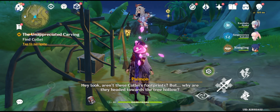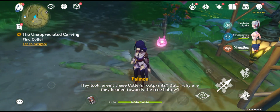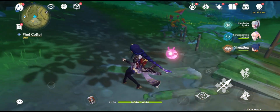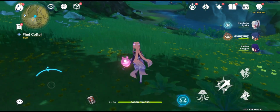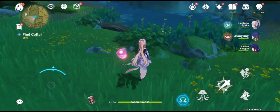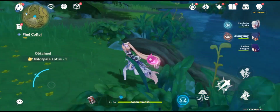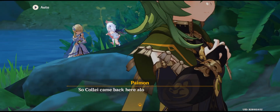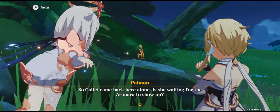Hey, look! Aren't these Collei's footprints? But why are they headed towards the tree hollow? So Collei came back here alone. Is she waiting for the Aranara to show up?